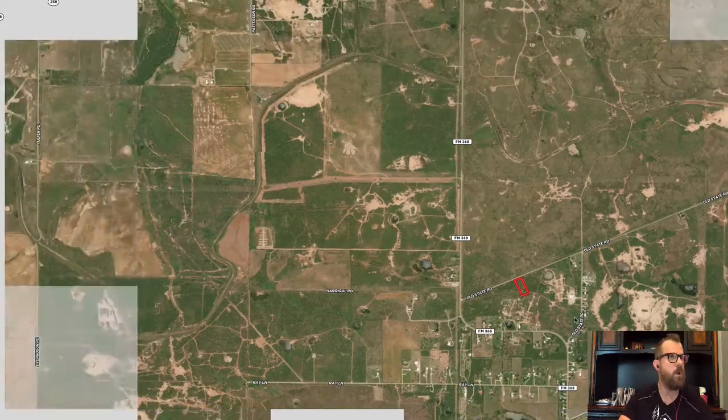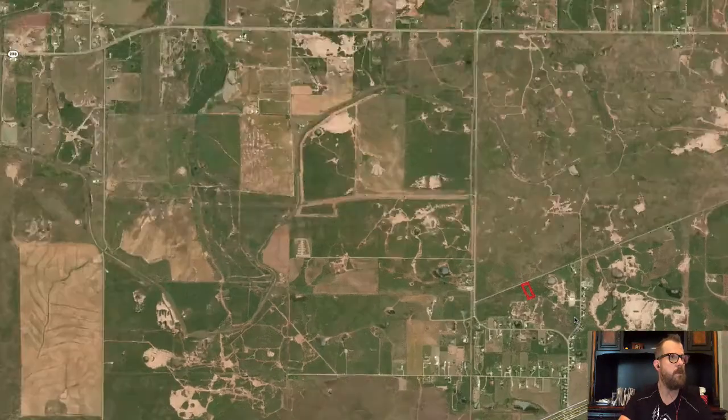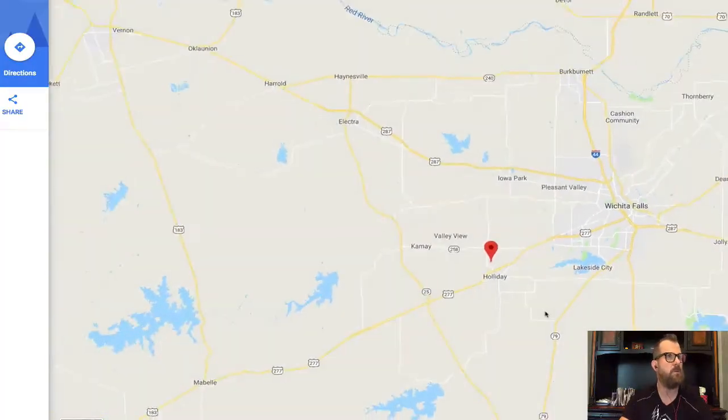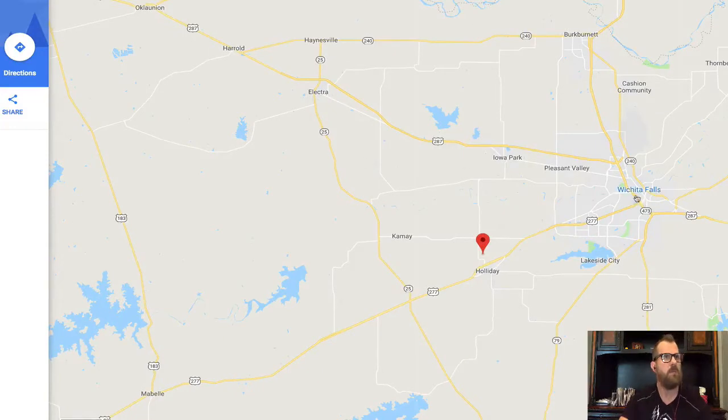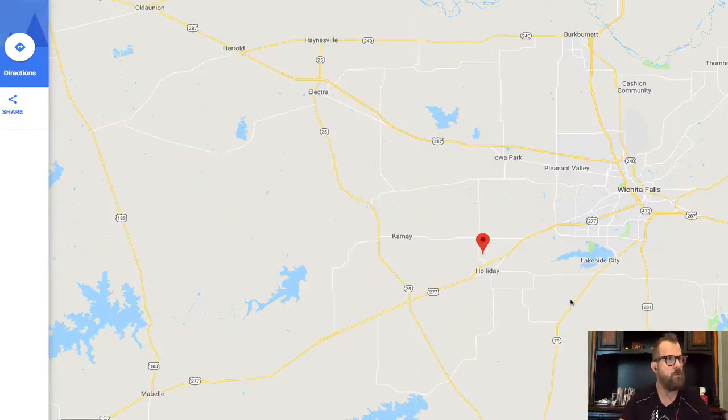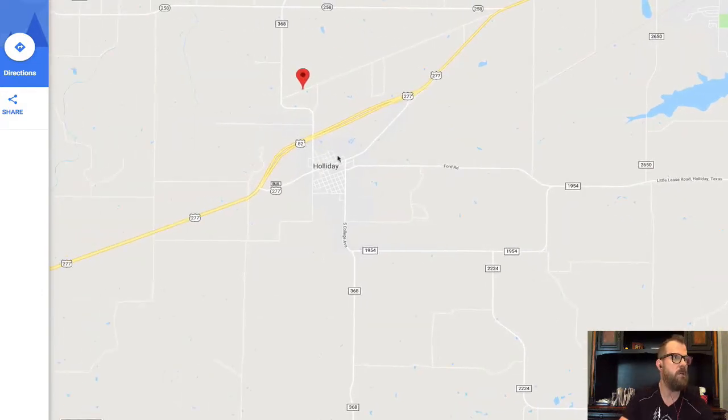I want you to see where it is in relation to, well, you know what, let me go over to the map here. If I pull out, this doesn't require so much loading time. Right over here is Wichita Falls. I've mapped it and it's basically 11 minutes to Wichita Falls. Also, if I drill in, you see that Holiday is right here. So this is really on the edge of Archer County and Wichita Falls County. Holiday neighborhood's right over here. And as I said, this property is right inside the Holiday School District.